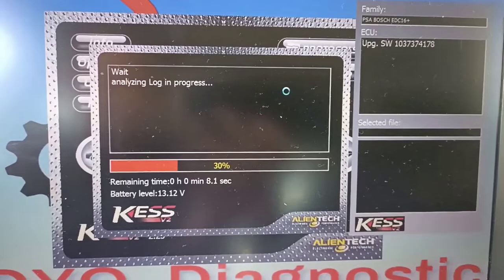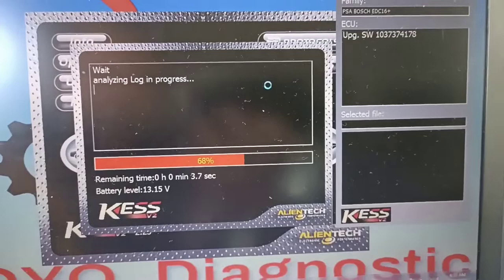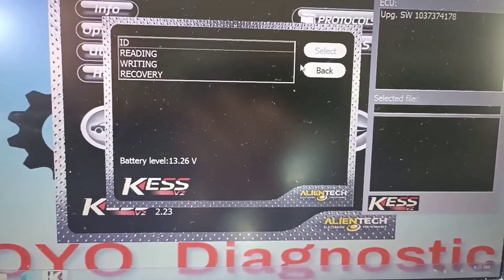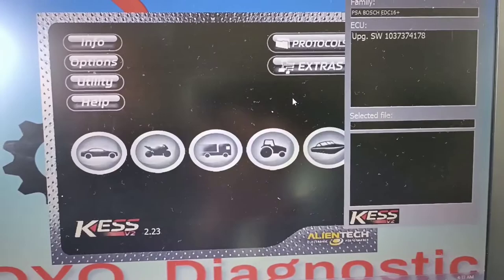It doesn't matter which version you use of the Kess, because this is an old issue. You can use 2.23, this is the most stable, or you can use 2.7, 2.8, 2.70, 2.80, it's up to you. Okay, I will close this, I will connect another one and we go from there.